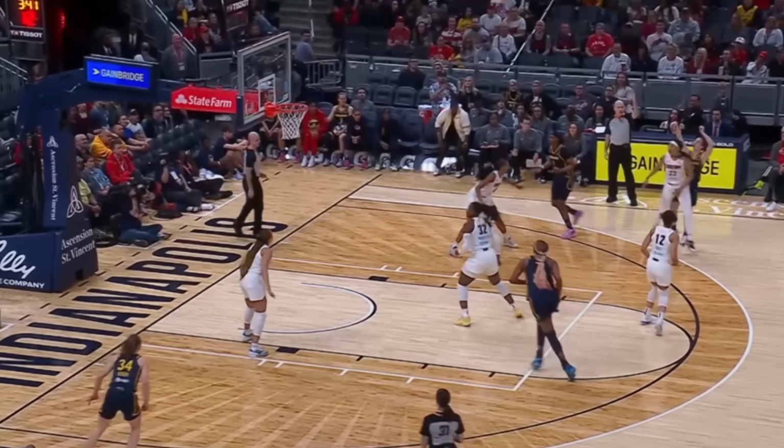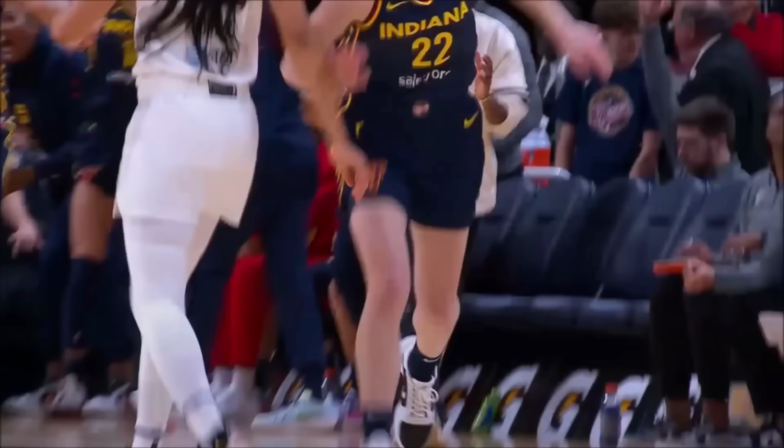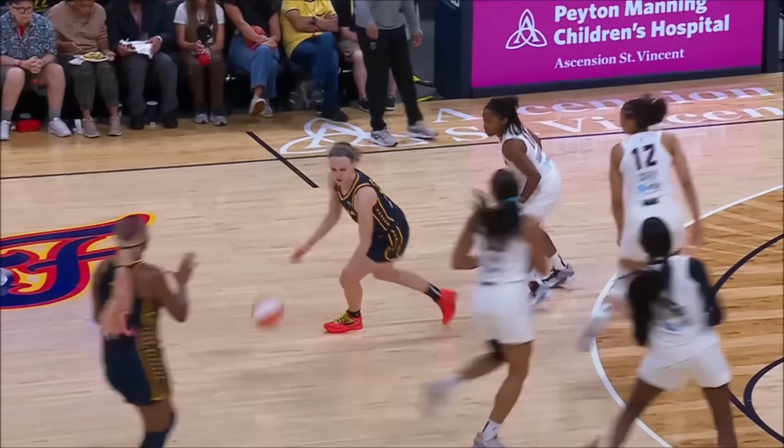Clark off the screen, finds some space, and there's a three. Late in the second, they've been ice cold since that first quarter. Clark way outside, you bet!